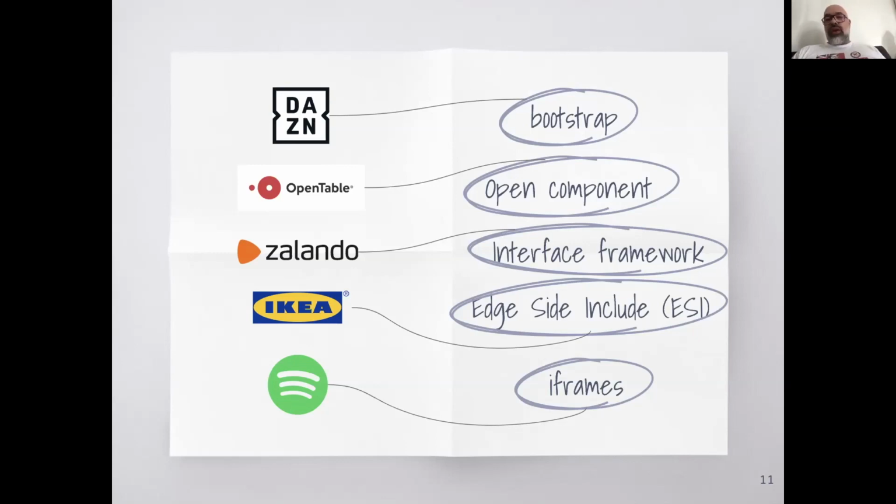Zalando before was using Mosaic and especially Tailor.js, an open source framework that they released. They're not using that anymore. Currently on their website, they are discussing this interface framework, which is the evolution of Mosaic 9 and Tailor.js. It is not open source in this case. They made a different decision. I think Tailor.js is very open and is not tied to a specific framework, working with any UI framework. In interface framework, instead, they took an opinionated way, using GraphQL and React components for creating their micro-frontends.